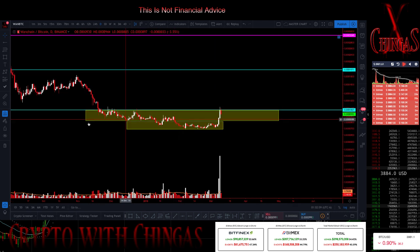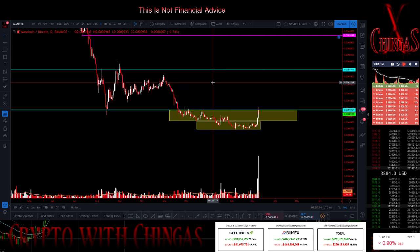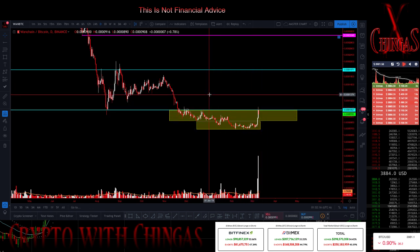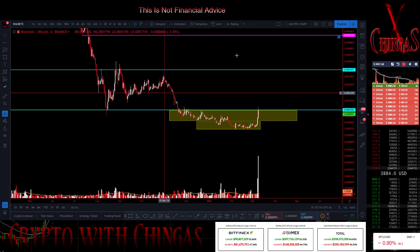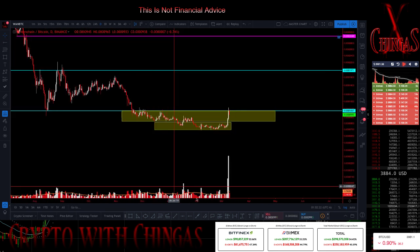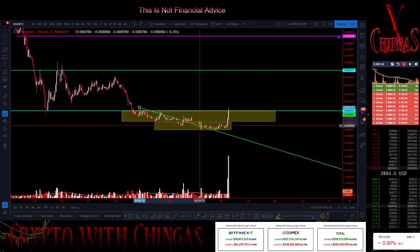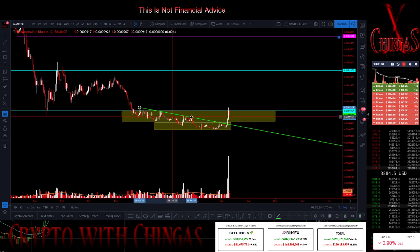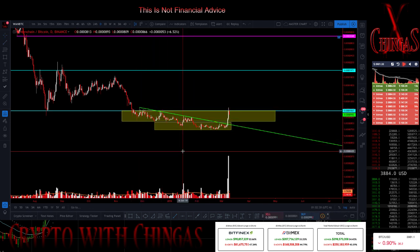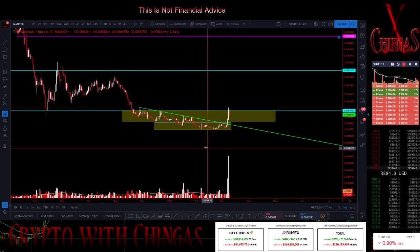Double ranged area. We have an upper range and a lower range. This has clearly broken both of them, but failed on the upper range, which is also historical support resistance. So not too much to look at there just yet, but it certainly does have the ability to do something.